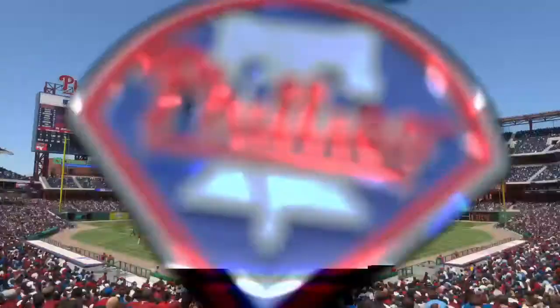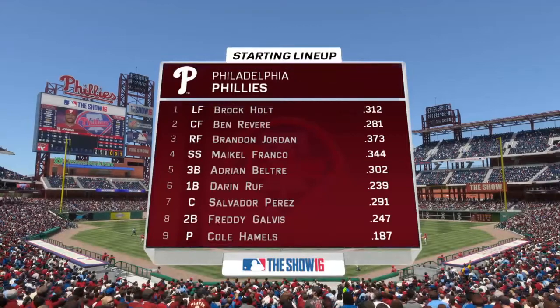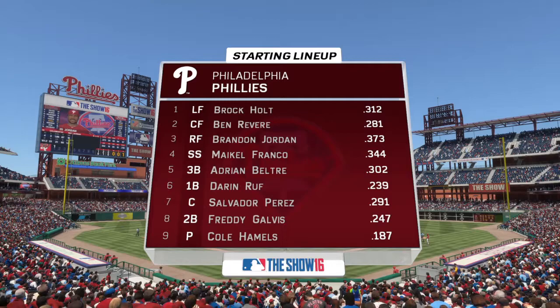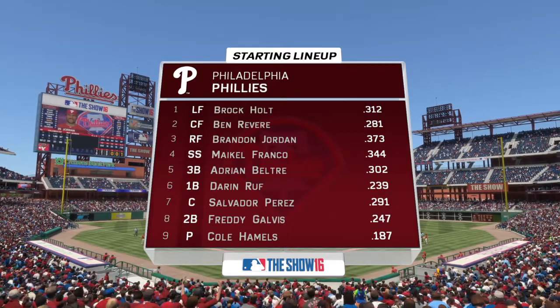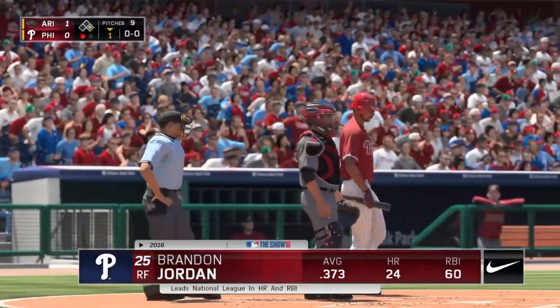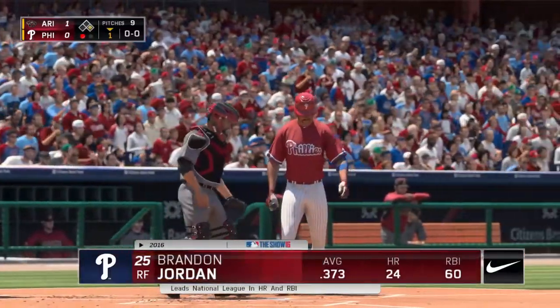A moment now to check out the hometown Phils' starting lineup. Steve, what do they need to do to complete the sweep? Hey, just keep doing what they've been doing. They lead the league in slugging percentage. Work the ball down the lines and in the gaps. Continue to get those extra base hits that have been so crucial for them, and they're going to be successful.